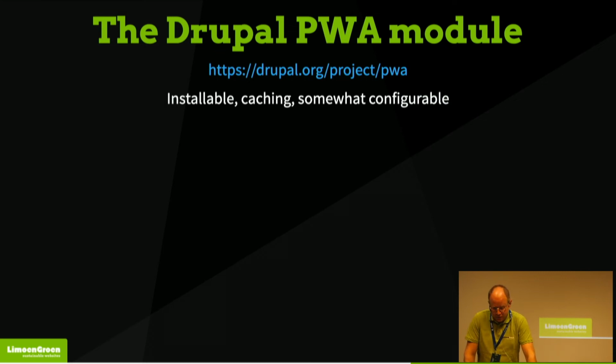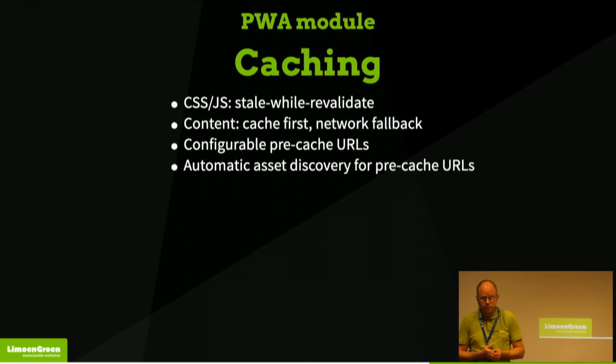It provides caching. It is somewhat configurable, but there are a couple of downsides too. So let's look at it. It has a stale while revalidate cache strategy for CSS and JavaScript. It has a cache first and network fallback strategy for content. So it's rather fast and will fetch from the server if it hasn't been cached previously.